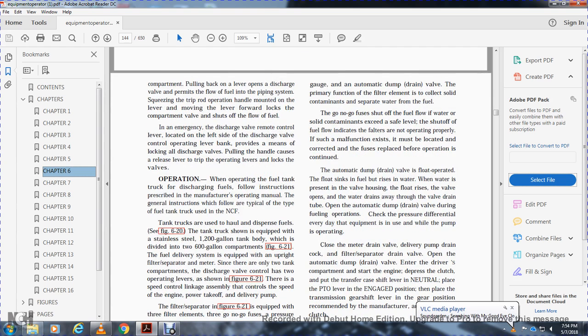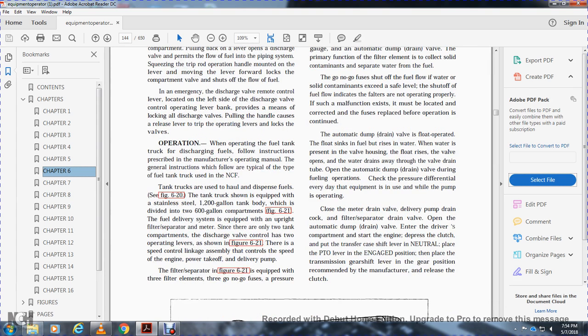The automatic drain valve operates as the fuel float sinks and the fuel rises with the water. The water presses in the valve housing, the float rises, the valve opens, and the water drains away from the valve drain in the top tube. Check the open and automatic drain valve during the fuel operation with the pressure differential every day with the equipment, using the white light. Check the major drain valve with the delivery pump drain and the filter separator drain valve open in the automatic drain valve.